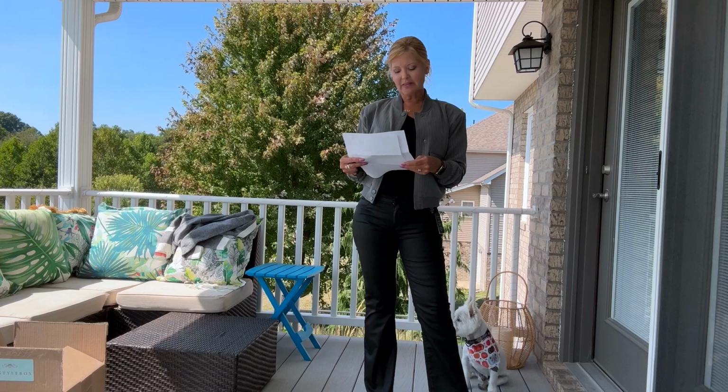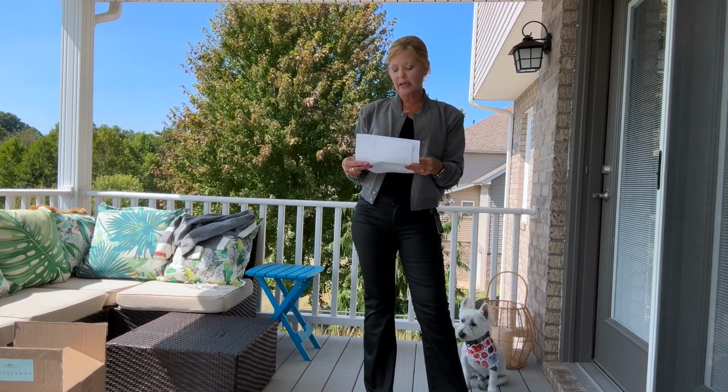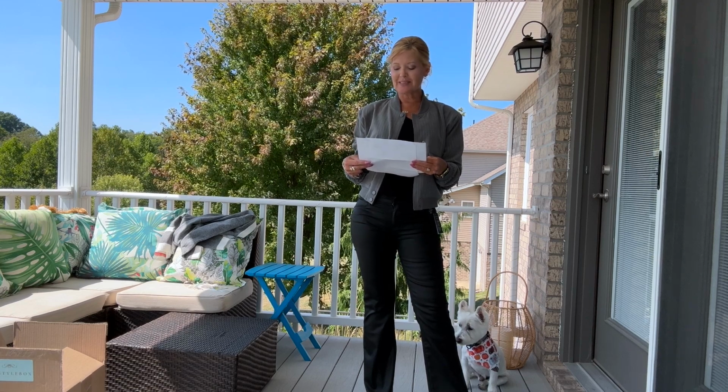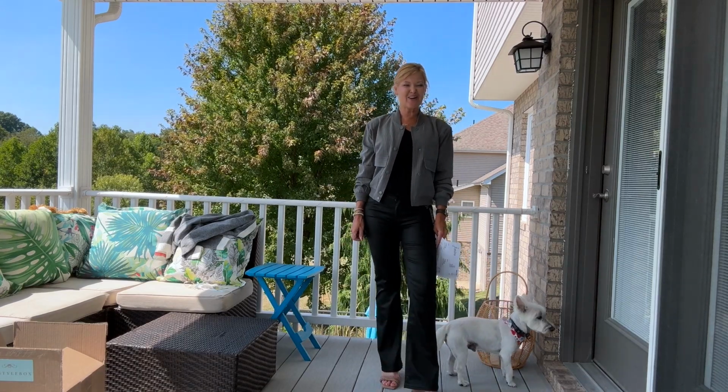For the jacket, this is the Ardine Jacket. I'm wearing an extra small. It is in gray. $89 is the regular price, and my price would be $71.20 if I decide to keep it. We're off to a great start.